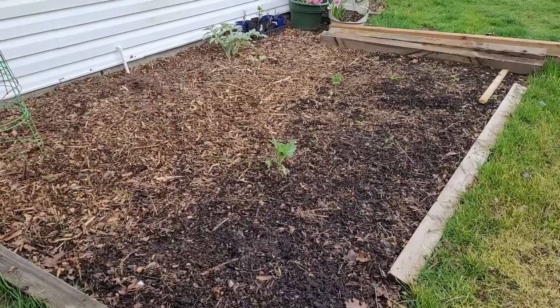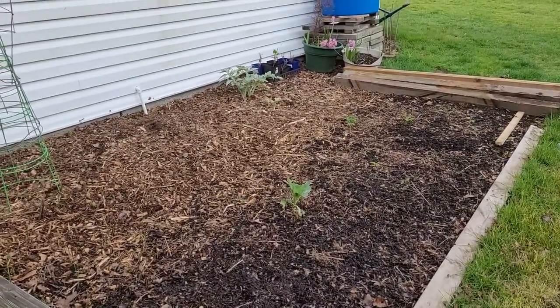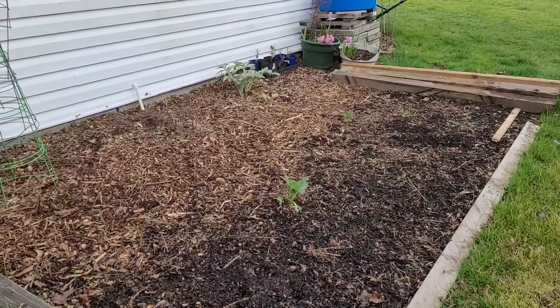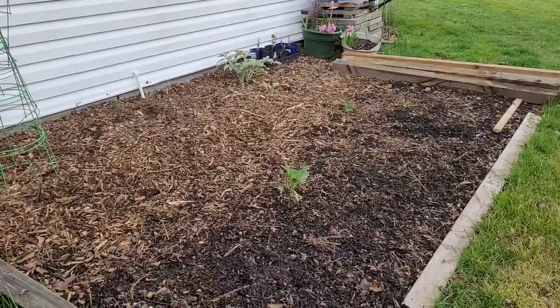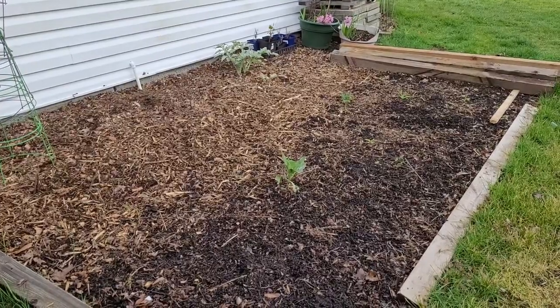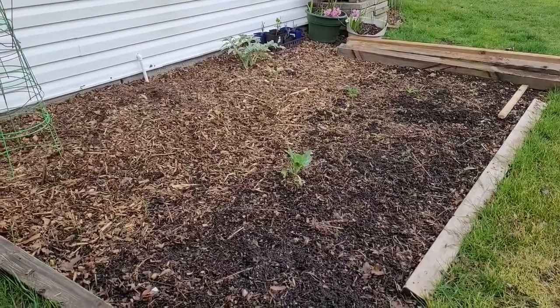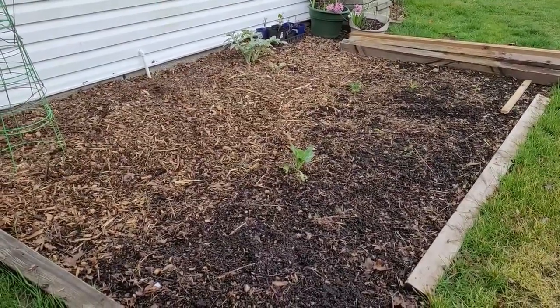Over in the Plot of Heaven tomato garden, formerly known as the artichoke garden, not much going on. We never did get our hoops in or protection to plant some other things, but I think very soon we're going to have to start moving on the tomato cage that goes here.